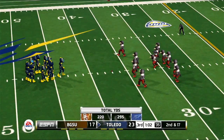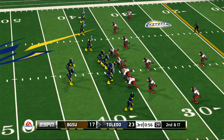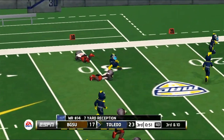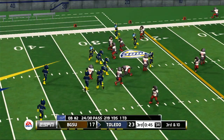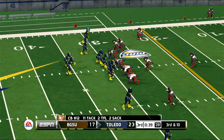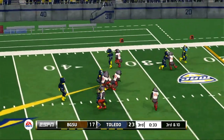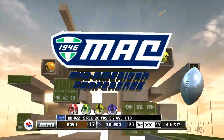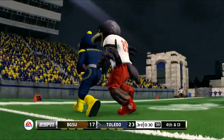Defense looking for another sack in this second down and long situation. Mike seven! Mike seven! Got it. And he goes down quickly. That brings us 3rd and 10. But he's tackled back behind the line of scrimmage. Number 50 makes the tackle at the 33-yard line. That'll bring up 4th and 13.